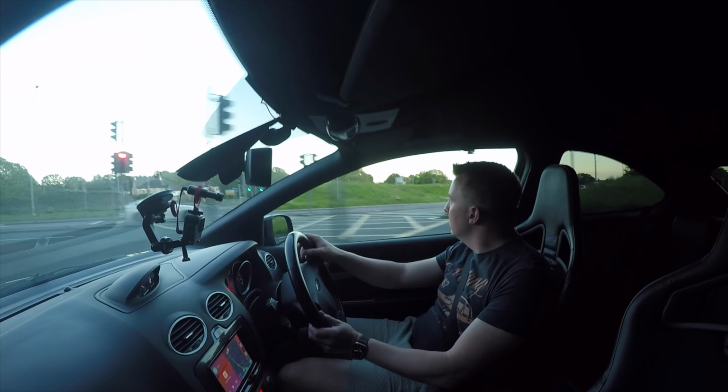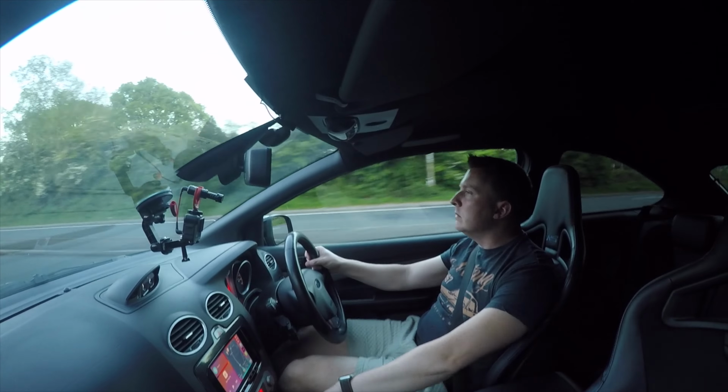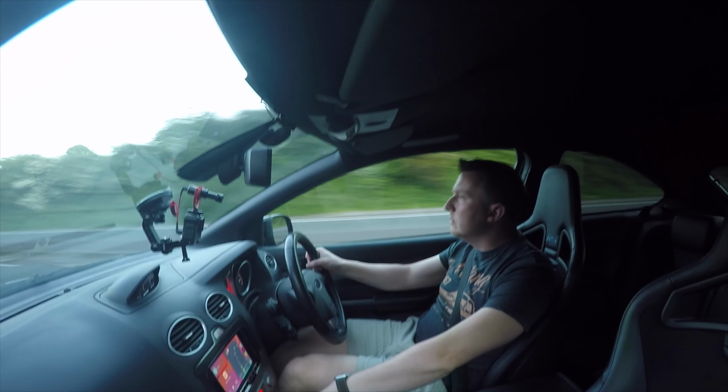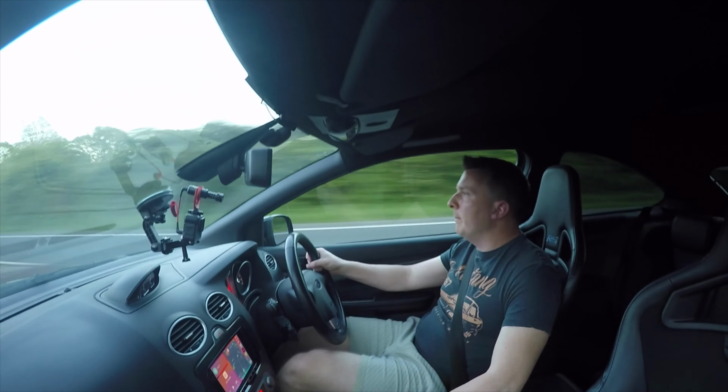I don't know how well you guys can hear it from inside here, but it sounds pretty good. I'll see if I can give it a little stick in a sec. There you go. This is in third gear. Little pop there. So yeah, this is just cruising along at the national speed limit now.